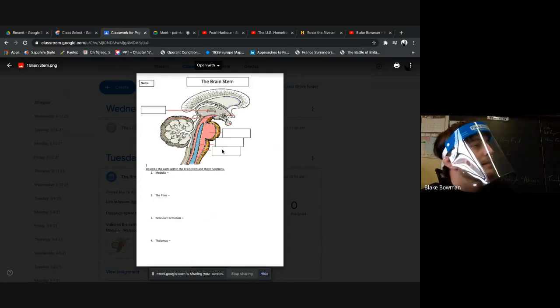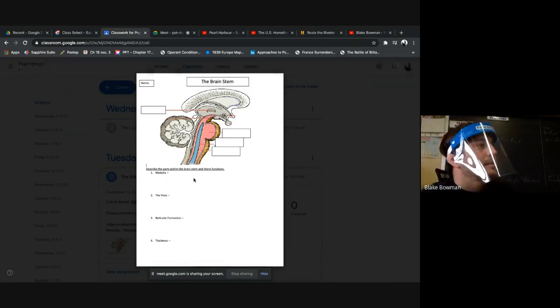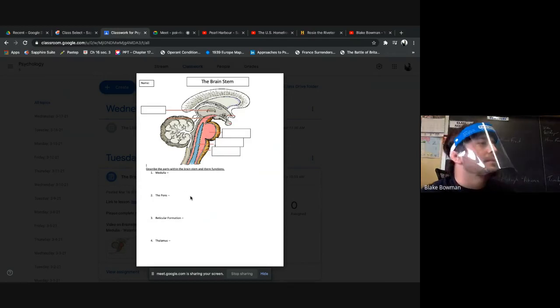All right. Finally, last one, the bottom. What do we got, Hannah? The medulla. Good job. And what are the functions of the medulla? Yeah, breathing, blood pressure, other involuntary movements like sneezing, vomiting. Hopefully that doesn't happen too often. Good job. All right, so I think the pons as well: facial movements, facial expressions, things like that, tear production, salivation, you name it.